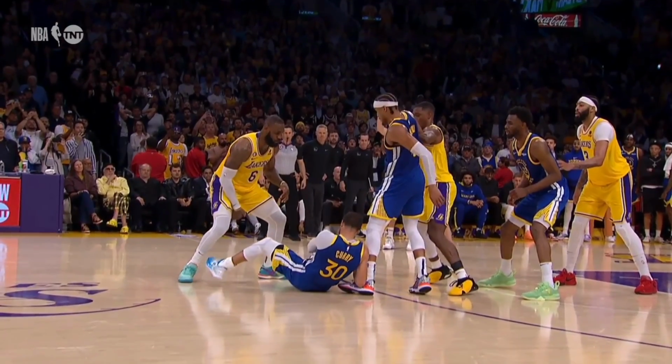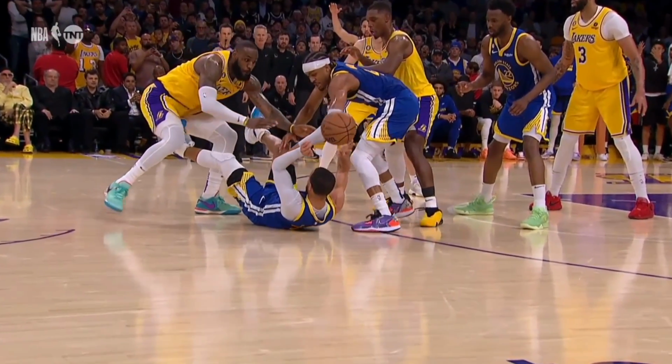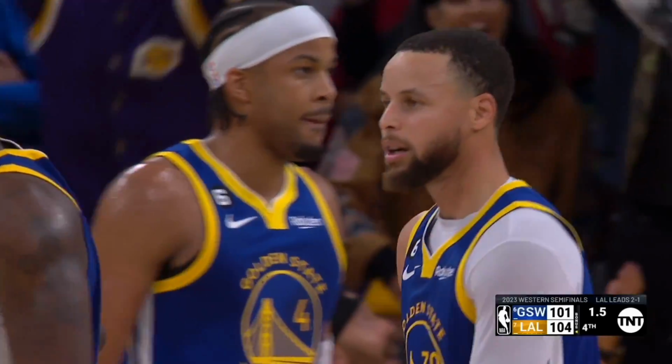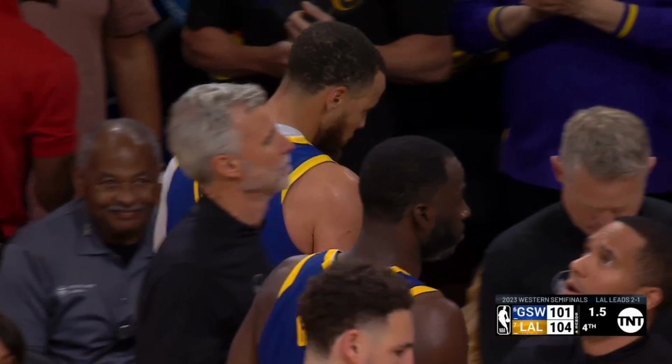And if you look at Steve Kerr in the background here, he does yell for a timeout, but right as Curry's letting go of the ball, it goes out of bounds. The Lakers hold on to win an incredible game, 104-101, and take a 3-1 lead in the series.